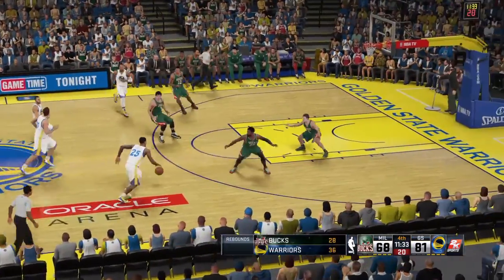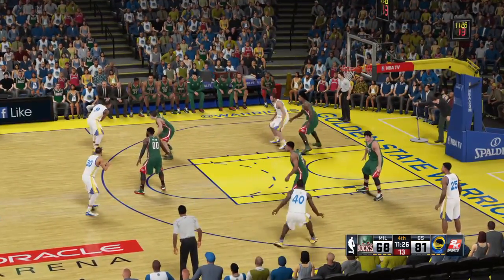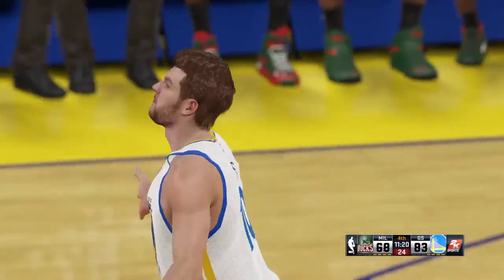Lee's got 7 rebounds in the game. And that'll increase their rebound advantage. They've definitely been winning that battle on the boards. Well, the main thing is they haven't allowed many second chance opportunities. And that is always going to allow you to maintain your lead.